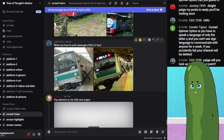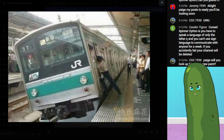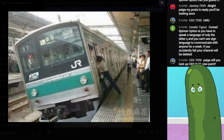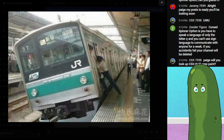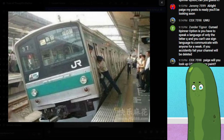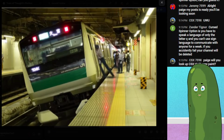Meanwhile, John Doe posted, when you have to push passengers really hard. Why is he trying to push, oh gosh. What on earth is going on? It's completely tipped over and I hadn't noticed until now. How did it derail and get knocked over like that? Because this dude clearly didn't do that. I think he's actually pulling someone out. But that's not here or there. And history repeats itself. Unless this is Photoshop, which really doesn't matter at this point.